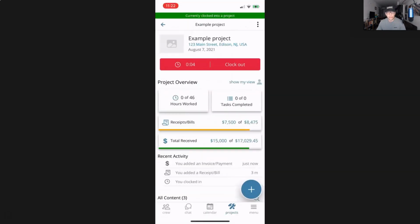And boom. As soon as I do that, again, the project overview is updated, and I can see how much money I have received in relation to my quote, right? So there's no money left on the table. And if you notice something, I uploaded my receipt or bill prior to receiving money, right? So at some point I would have seen that, hey, I spent $7,500, but I haven't received any money yet. And that's a big red flag for cash flow.